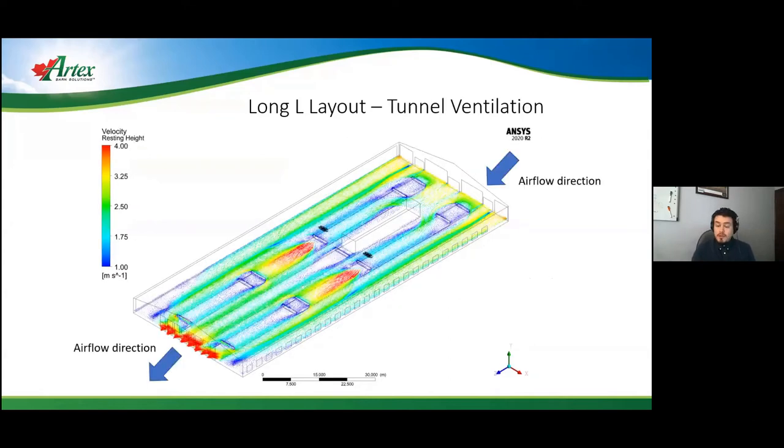The tunnel, however, now looks a lot better. The same effect that happened in the cross, where the air is being redirected because of the tunnel, is happening here. But now it's to our benefit, because it's cooling that area where the cows are entering and leaving the robot. So now I have cooling air speeds there, and the only dead zones that I really have are created by the crossover guards, as we see in most tunnel designs. But we can fix that with fans.